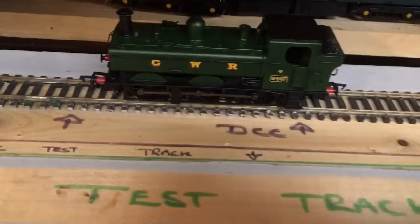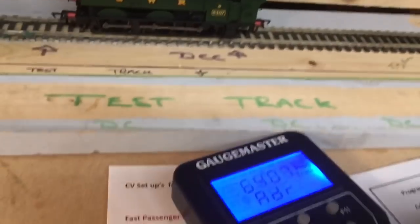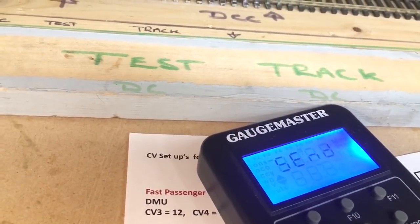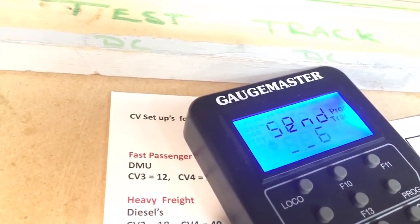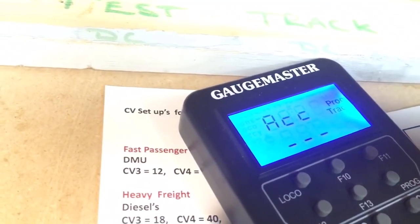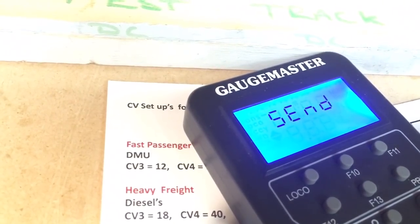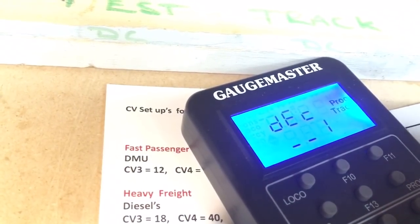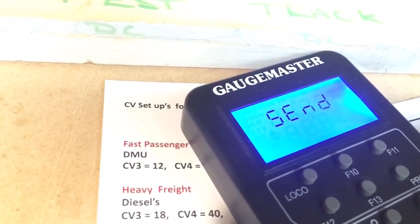And that's what I set, and probably what all you guys do. So I'm probably teaching you to suck eggs here, which I don't want to. So anyway, press enter. That is the address. That sends a little signal to the train, doesn't do anything. Then for the starting voltage, I'm going to put 6 in on this one. Press send. And then I'm going to do this one and the other one the same sort of way, so I'm going to do 15, enter. That's my accelerate speed. And then I'll do 15 again on this one. I'll do it on there just to show, otherwise it will get too confusing.